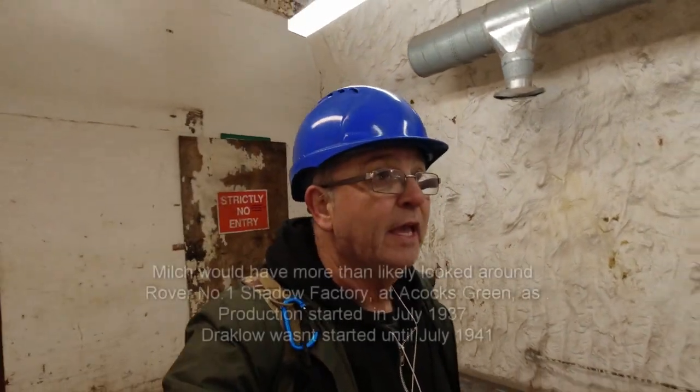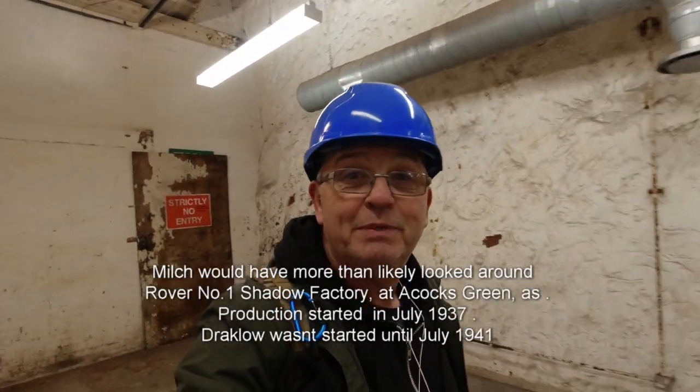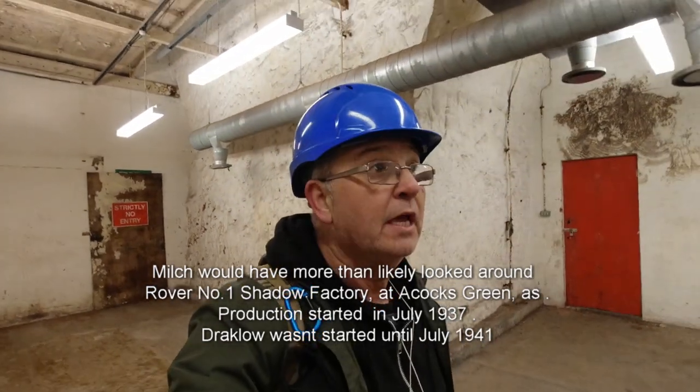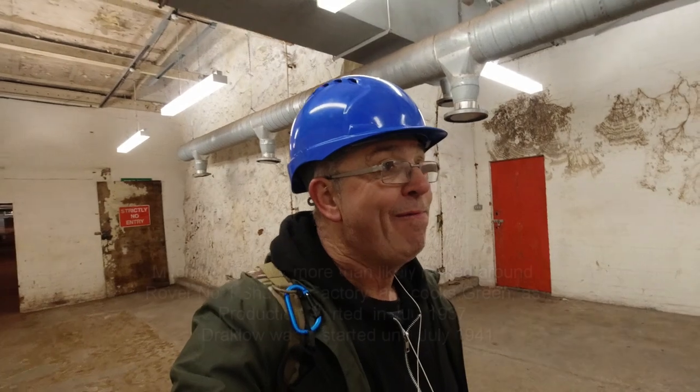The reason it wasn't secret as well is that in 1937, a German general called Erhard Milch paid a visit to this place, and he looked around the Birmingham and Coventry area and looked at the shadow factories and aircraft production and airfields as well, 2 years before the beginning of World War II.